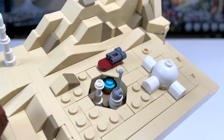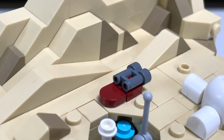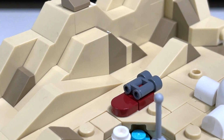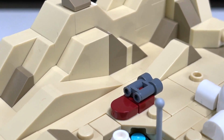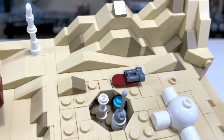That's right, Luke's Landspeeder returning for LEGO Star Wars here in 2021. The drought is over. Have no fear. This time they did it in a dark red color, which is weird because it doesn't really match what they've done for their LEGO sets recently, but nonetheless, it looks fine, I suppose.